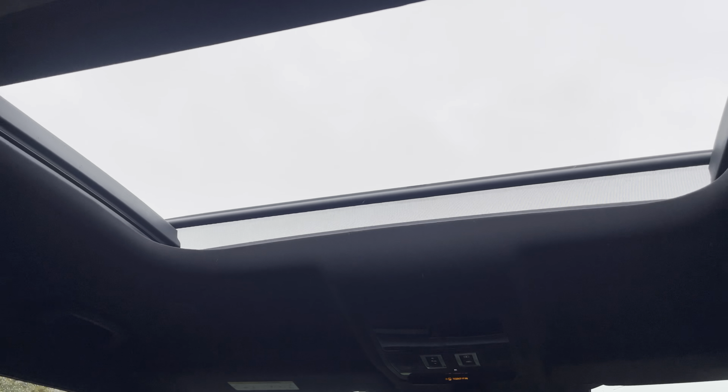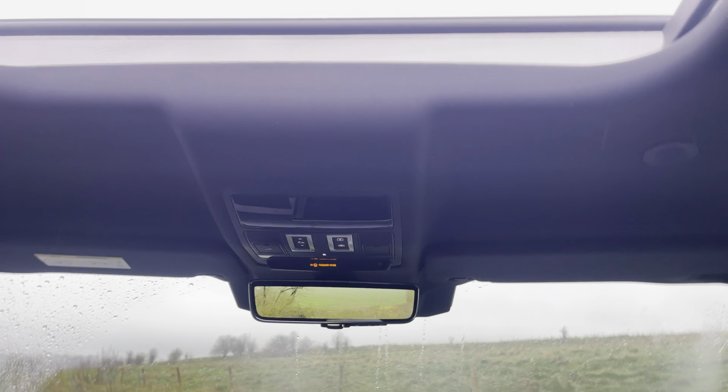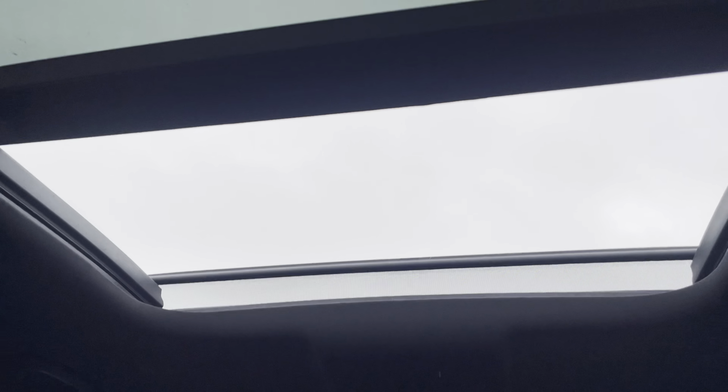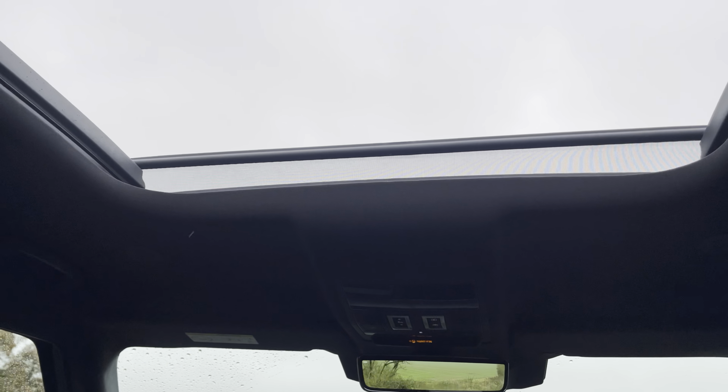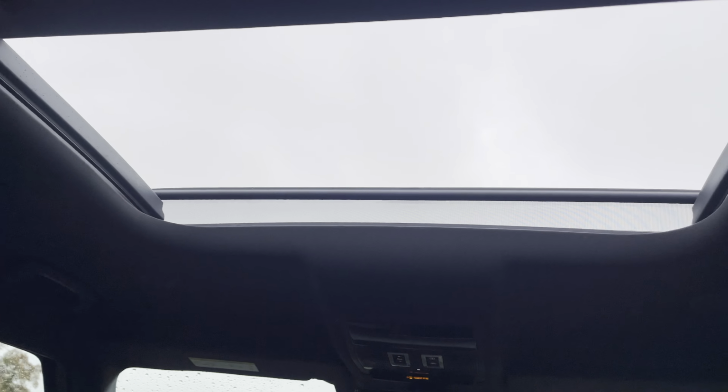So that's how big the roof is. It only opens up that amount, so it's a really small opening. It should go back a lot further, but I can't press the button, nothing happens. So it's a bit irritating. That's the first thing I don't really like about it. I think that's a bit of a cop out. I think they could have got it to go further back.